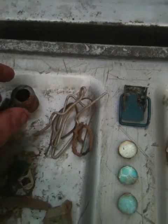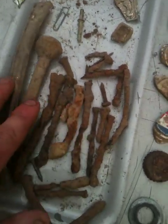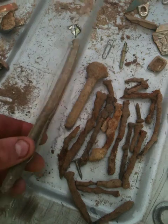I stacked up my trash on this side. I got all my wire there, some kind of pipe fitting, something, I don't know what that is, and a lot of, it's over in the trash pile. It's probably trash. But here's all the nails that I found in my front yard. I found this piece of window with screen on it.